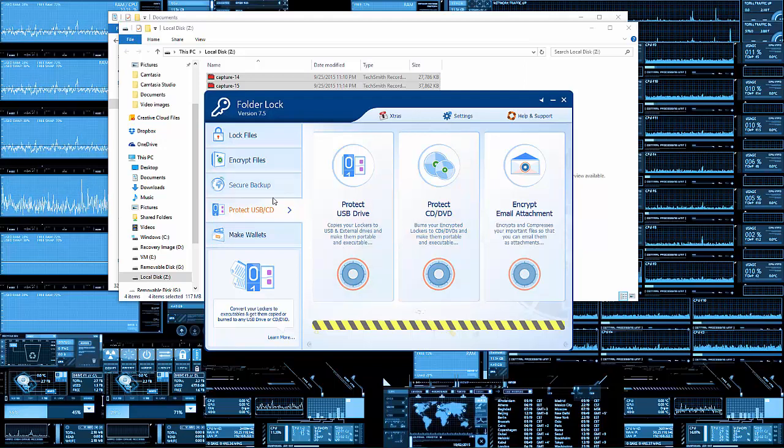So let's go into the next feature, and this is also worthwhile. The biggest feature I see on this program that people will want is Encrypt Files. What this does is you can actually encrypt attachments, email attachments and stuff like that, and that way in the transmission it's encrypted.